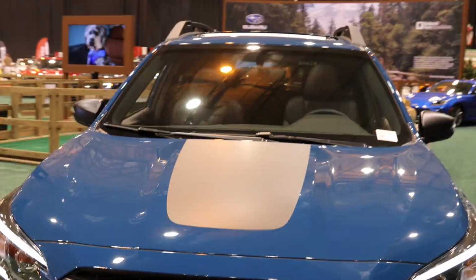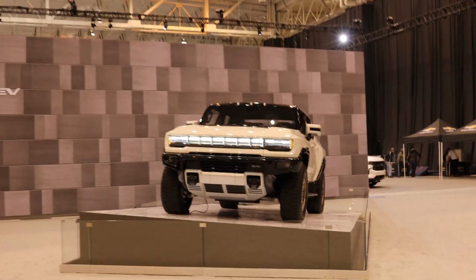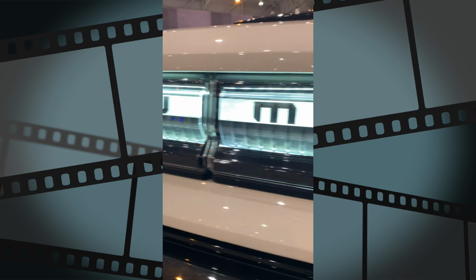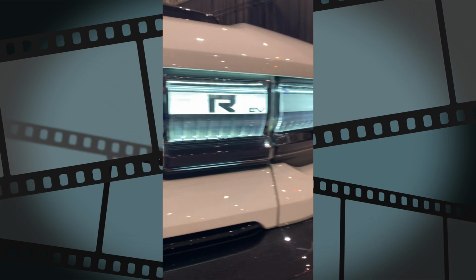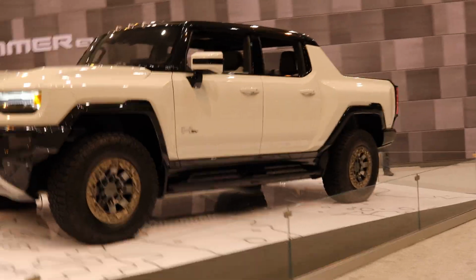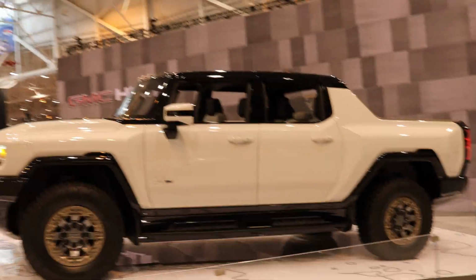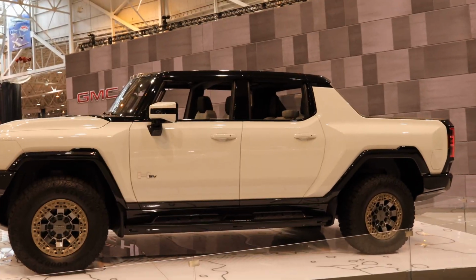This little hood decal. For those of you that know me personally, you know that I'm a die-hard Hummer fan, but not really digging the new Hummer EV. Wish they went with a different name, but hey, it's 2022. All-electric Hummer EV.